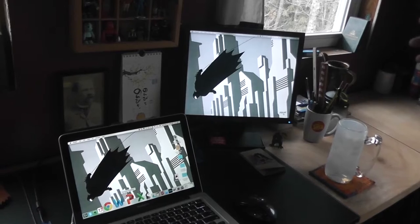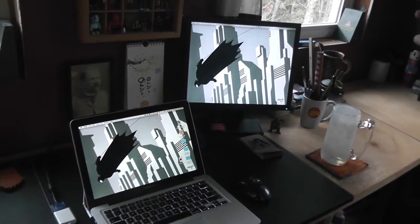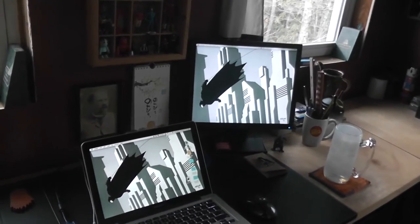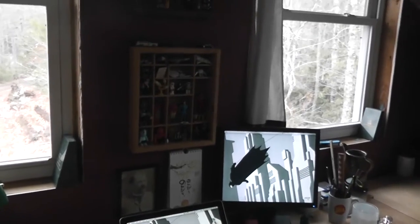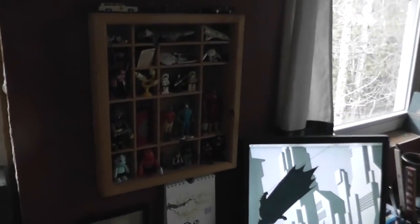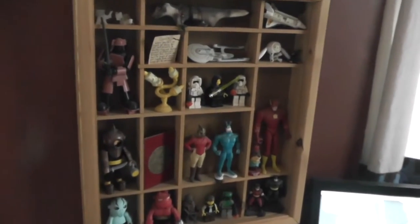And while I'm writing, I'm sometimes trying to figure out what I'm going to be writing about. And I stop and I look up and I'm thinking. And so I've got windows where I can see out into the yard, which is really pretty. But I also have a lot of toys around, kind of as a distraction. Things I've collected over the years, both as a kid and as an adult.